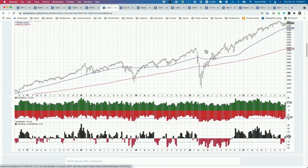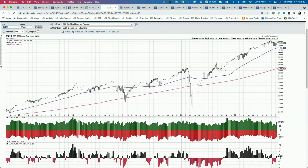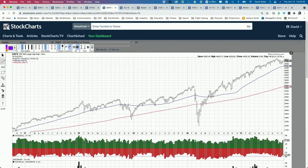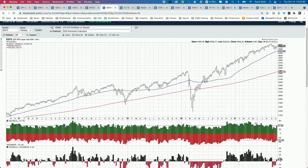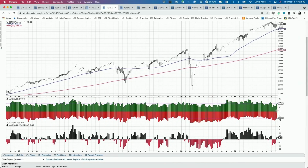The AAII survey: I actually haven't updated these horizontal lines, so I'm going to annotate as we talk here, but I usually put these lines on here just to visually show where we're at. So it's sort of an interesting spike this week. Up until this week, it's been net negative, meaning bears outweighing bulls for quite some time. The green bar here at the bottom represents the bullish sentiment or the bullish votes. The red bars represent the bearish votes, and then the histogram at the bottom is the spread between bullish and bearish. So above zero, bulls outweigh bears, which is where we're at today.